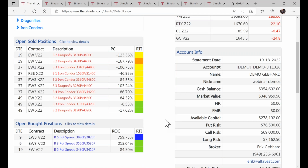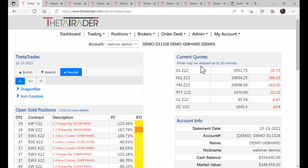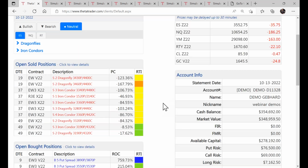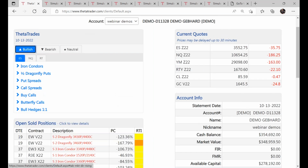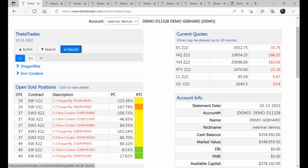So Theta Trader is a tool that we built for our clients. So you use it with your AltaVest trading account. And then here are your current price quotes on the indexes and a few other markets. So we'll start here at the top. There are bullish strategies that are pre-populated and bearish, and of course non-directional. And the markets we're looking at are the E-mini, S&P 500, NASDAQ 100, and Russell 2000. And we'll show you why in just a minute.